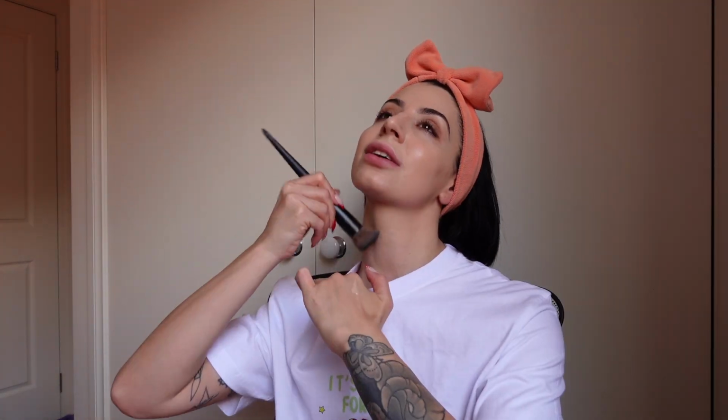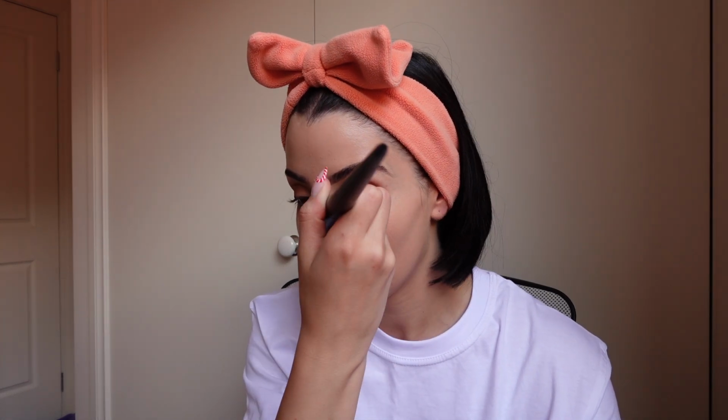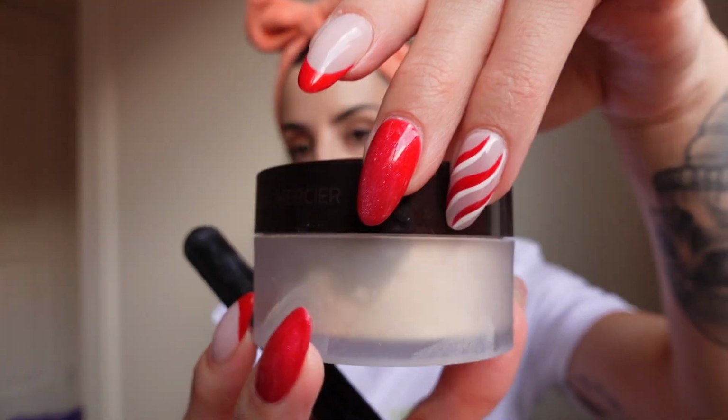Okay, so I reckon that was about 3 pumps, and I reckon I just put too much on, but that's okay. Always got to blend. Weird doing it in my room and not in the bathroom. Also, it can be built up, so if you want to apply a little bit more over any problem areas, you can. We then go in with a fluffy brush and the Laura Mercier translucent powder.